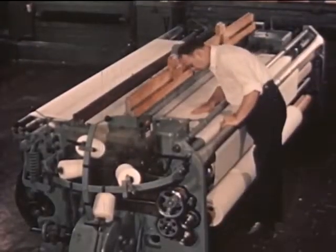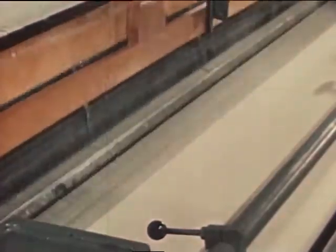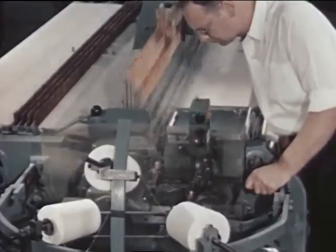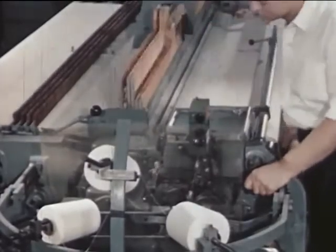A significant development in the trend to higher production speeds is this new weaving machine. It uses individual picks in the filling instead of the usual continuous filling. No bobbin winding here, very little wear on the warp, and you get uniform filling tension. A modern example of higher controlled speeds.